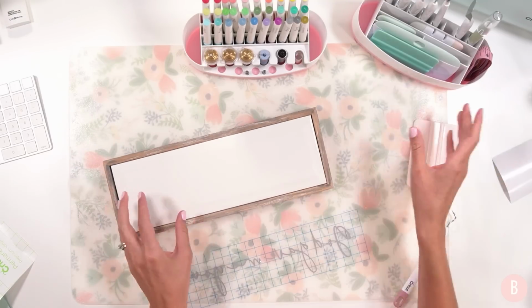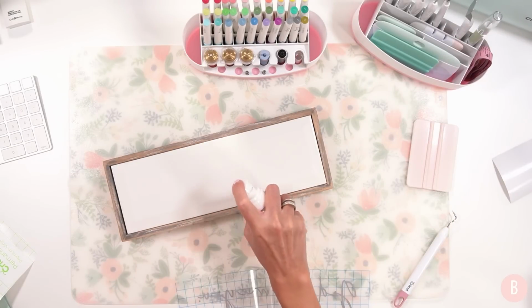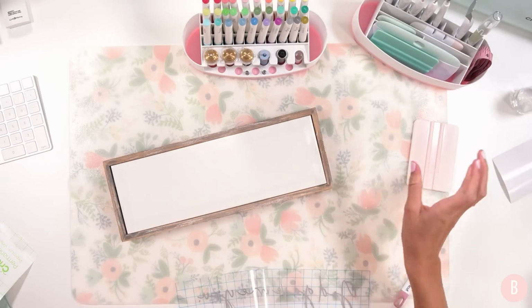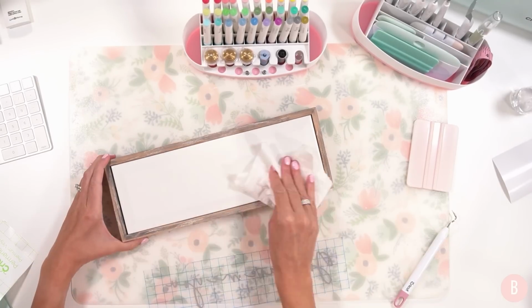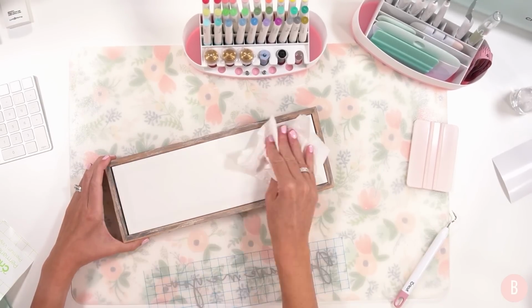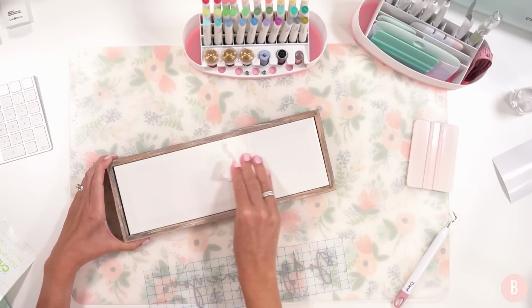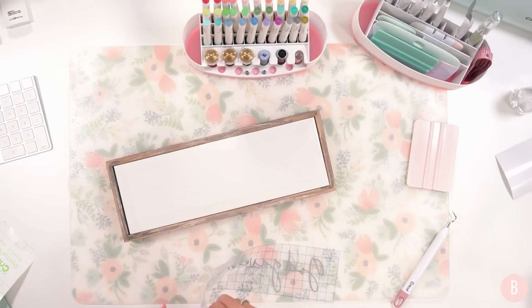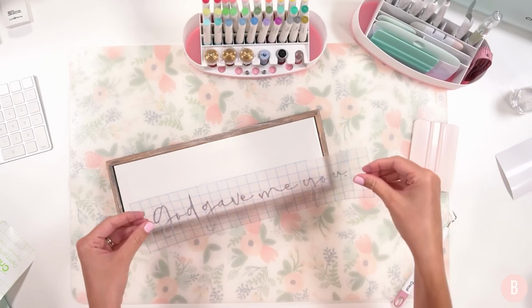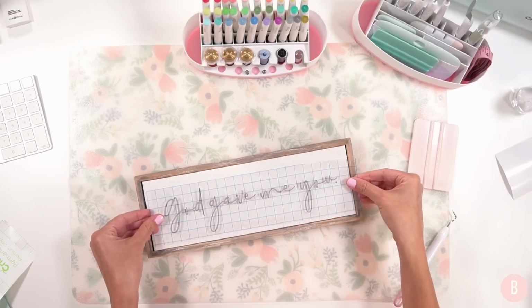Now, let me just, since it's been a while, well, it's been a few weeks, but I'm going to re-wipe this down. Whoops. Oh, goodness. And get that all nice and clean. And sit in my craft room for a minute. And here we go. Oh my gosh, I've been wanting this done. My mantle wants this so bad.